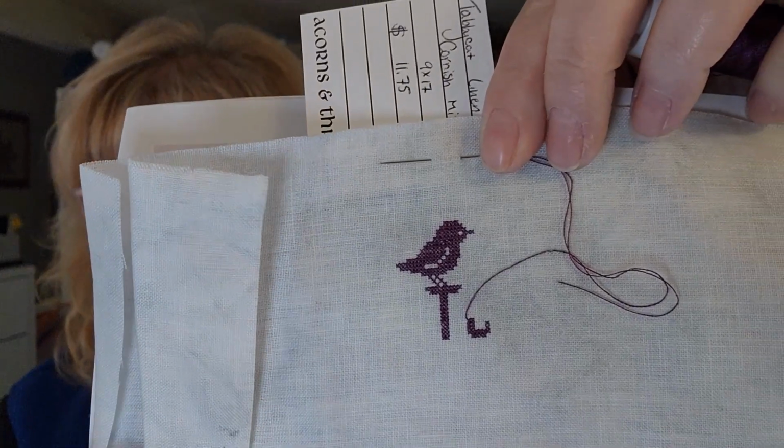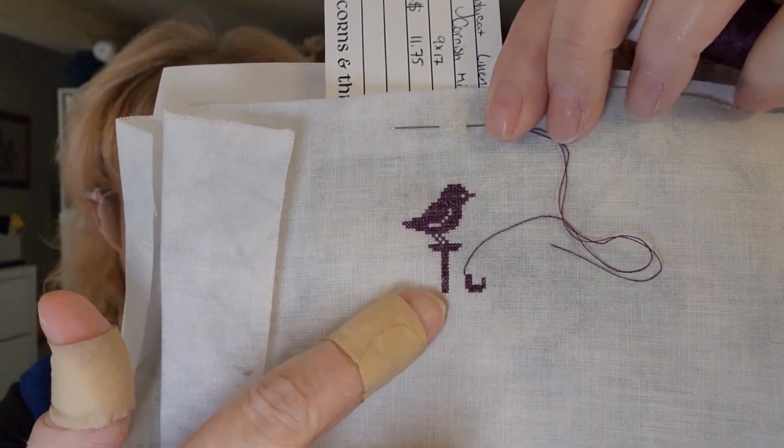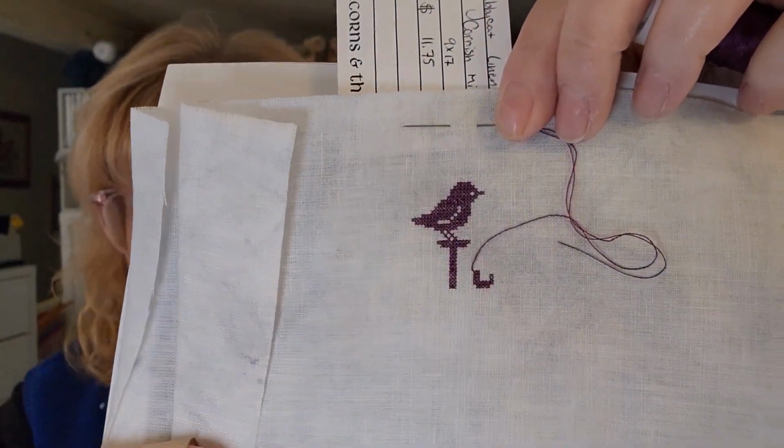Has to be purple. So I started it over, and that's how far I am. The bird and the T, and then this is going to be a C right here. And it's not that difficult to stitch on. I'm using readers that are a number 5. That's what I have to do to see that. And I'm stitching it with a size 28 needle.